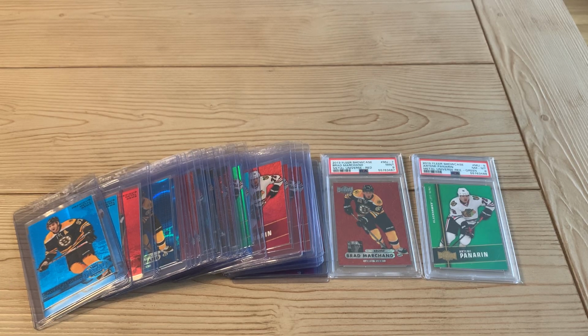Okay, limited edition, six of six video, my favorite hockey inserts. This is focused on the precious metal gems on the Fleer side, starting in 2012. A lot of these cards I've purchased over the course of the last, let's just say 2 years. Most of them were purchased in 2020, before things started going crazy with prices.